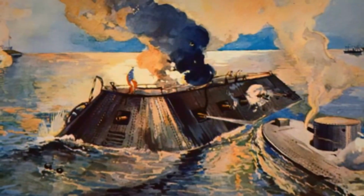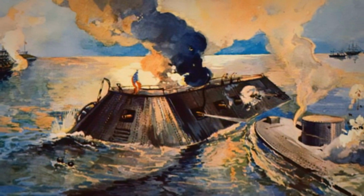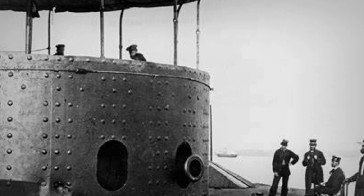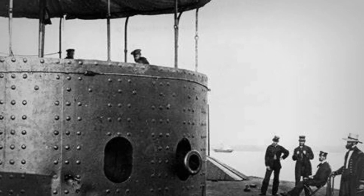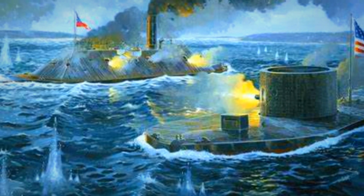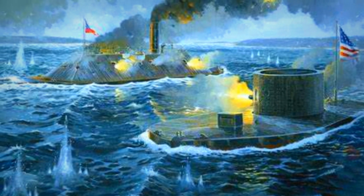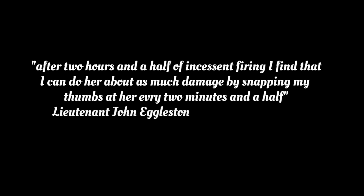The Virginia opened fire, but their exploding shells that worked so well on the other Federal ships did little or no damage to the thick iron walls of the Monitor. On the contrary, the Monitor's 11-inch turrets could fire 165-pound solid shot that did much to dent and disfigure the iron plating on the Virginia. After 2 hours of shelling the Monitor with no result, the Confederates ceased to fire, and Lieutenant John Eggleston, when asked why his gun crews had stopped firing at the Monitor, stated that, "After 2 hours of incessant firing, I find that I can do her about as much damage by snapping my thumbs at her every 2.5 minutes."